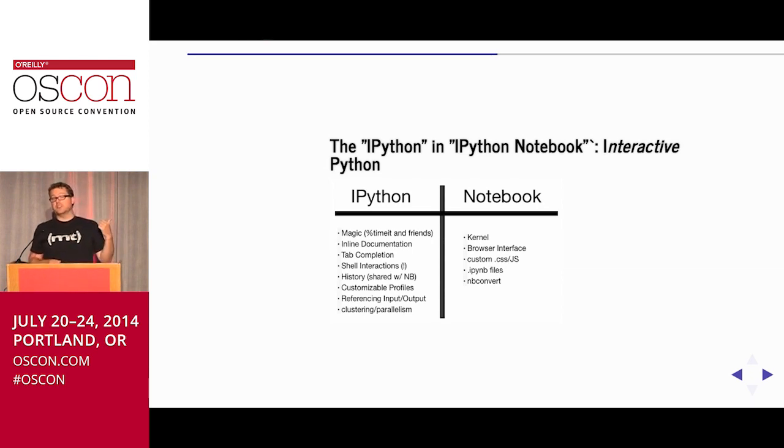I didn't realize till I'd been using Notebook for a while that it shares the same history if you use the same profile between the Notebook and the REPL. So I was typing up, up, up in the REPL to go back to something, and I was like, oh, I just typed that in a Notebook yesterday, and there it is. It has customizable profiles, and we'll talk a little bit about what you might want to customize. Every input and output row is numbered, like 42 in square brackets, so you can reference the inputs and outputs from other cells if you want to.